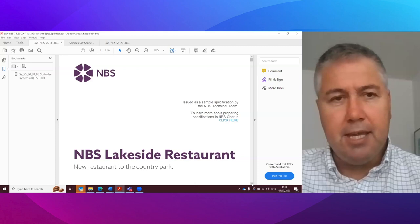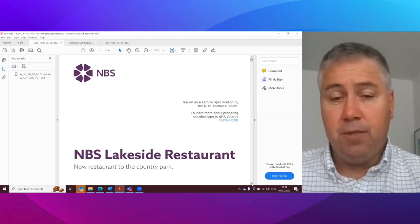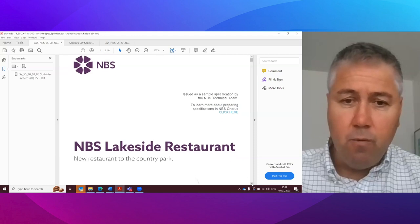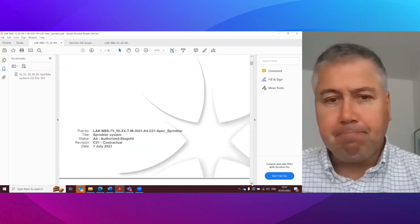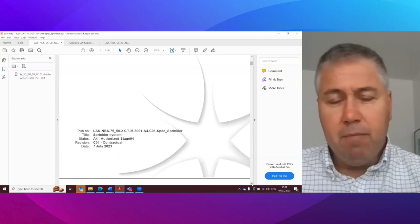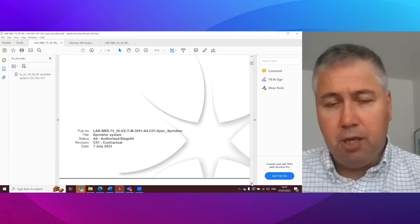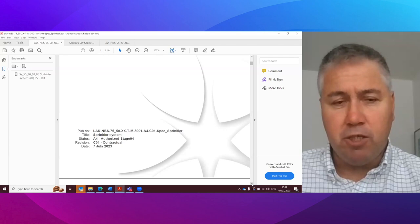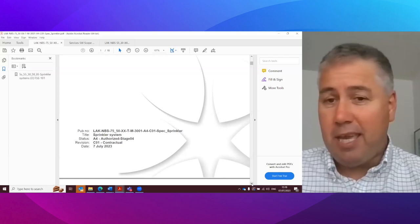So what I've got for you today is a couple of sample systems that we've used for the Lakeside Restaurant specification. What we have on the screen is our first system, which is a sprinkler system. Maybe some people may be surprised we've included this in our sample in our services small works, but it's actually quite a key area.